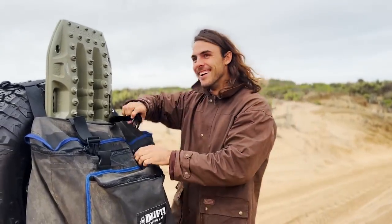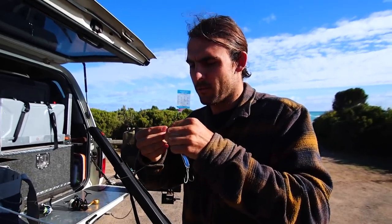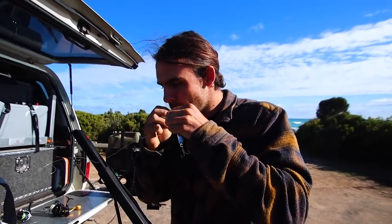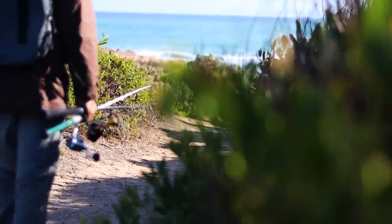Alex is going to try and get us a salmon for dinner. We're just going to enjoy the afternoon and head out for driving tomorrow. We're going to do the Beachport to Robe track. Apparently there's a little bit of 4WD driving along there. So for now, it is salmon time. Celta twisty, 40 grams. It's usually what I catch my tailor with, but hopefully salmon are the same.